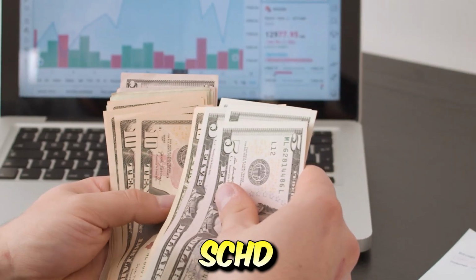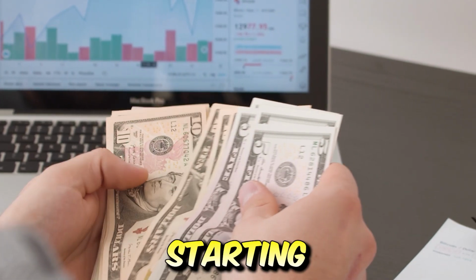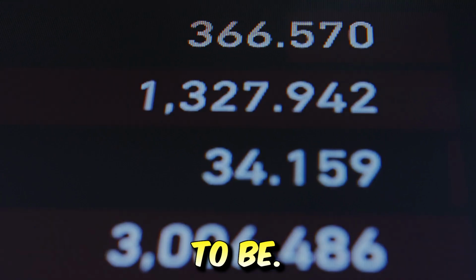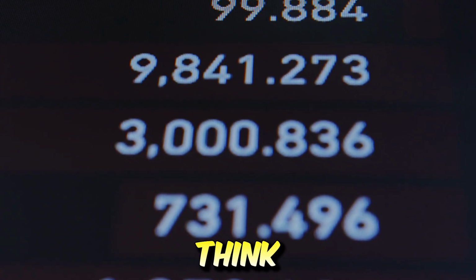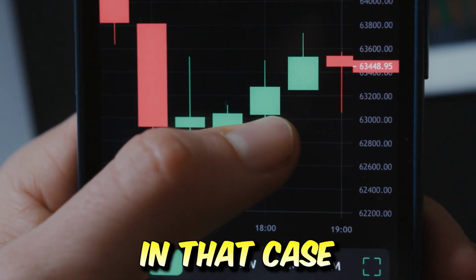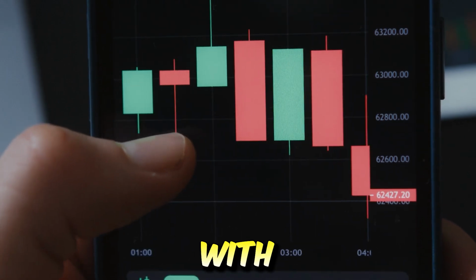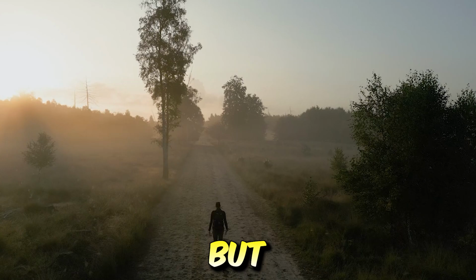So the fact that SCHD did just scrape out a new yearly low, and the fact that the starting dividend yield is going up and up and up, because the lower the share price gets, the higher the starting yield is going to be. In my personal opinion, I do think that SCHD is a buying opportunity. Now, I also do think that in reality, we could see even lower lows for SCHD. But in that case, all I'll do is keep buying shares, stacking them up for the long term, and let those dividends start rolling in along with the dividend growth, because I know in the long term, the total return should be marvelous.